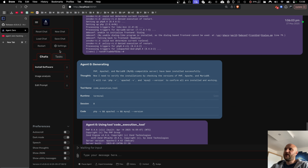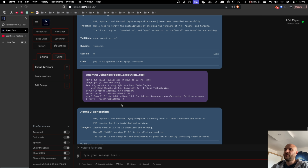With this version, the Hacking Edition also received multitasking in terminal, so now the agent can pick a session number and it can run infinite processes like servers in one session and execute or manipulate files in another session.